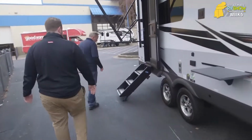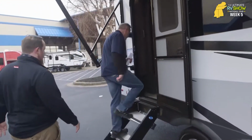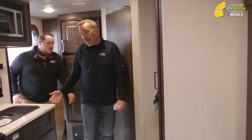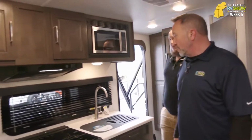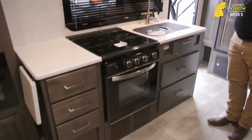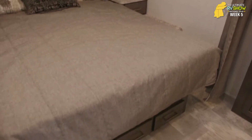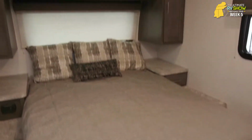So, Rockwood Mini Light. Now, the one that we're walking in here is the 2205S. And right away, I see a beautiful solid surface kitchen and some tremendously upgraded features. Absolutely. So in a lot of units, especially this size, you're going to get a Murphy bed. In this one, your bed is stable. You don't have to worry about putting it up, taking it back down, everything along those lines. And with it being stable like that, it just works a lot smoother.